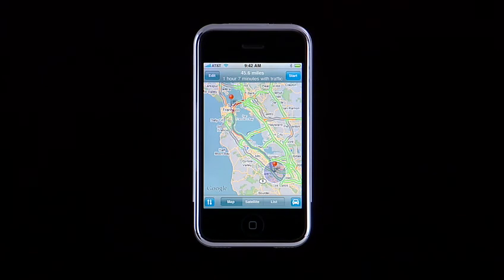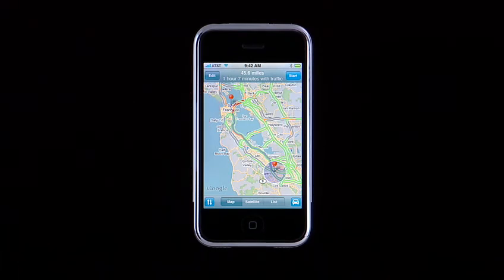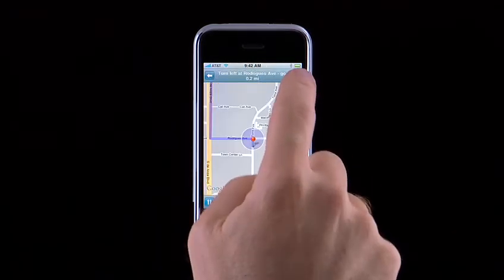Tap on the traffic button and get an up-to-date view on the local conditions. Green lines indicate everything is flowing smoothly, while yellow and red lines mean problems ahead. From here to the restaurant, all you or your co-pilot have to do is follow the turn-by-turn instructions and enjoy the trip.